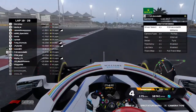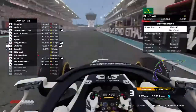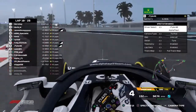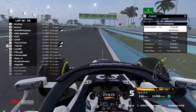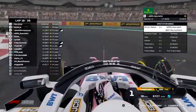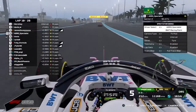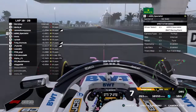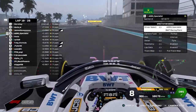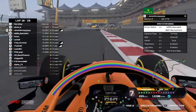Most likely we'll see the Williams driver pit in this lap, as we do. But Jay Tyler is now within DRS of Trap Formula and will be hunting the Ferrari down. Of course, being on the fresher mediums, they'll be able to go longer on them, and Aero Specialist, who was within a second of James Dovey, does get the DRS off of the McLaren, who has also caught up to the back of Davey.